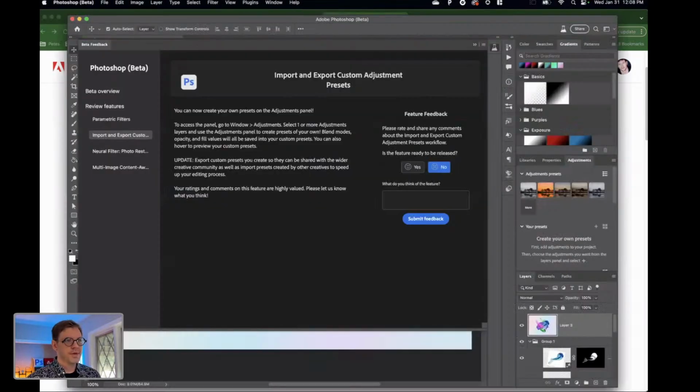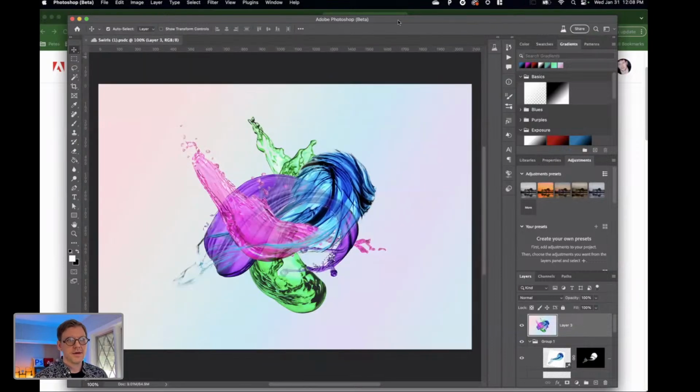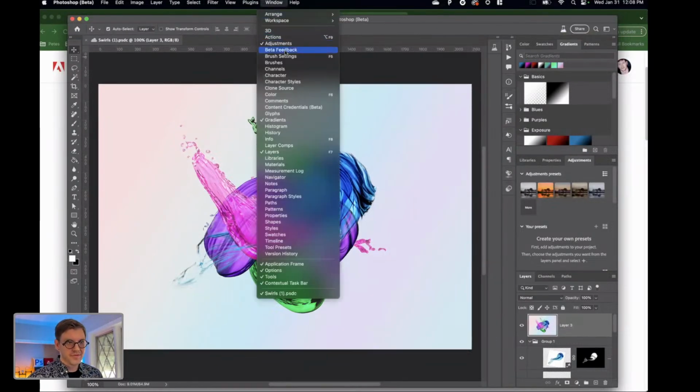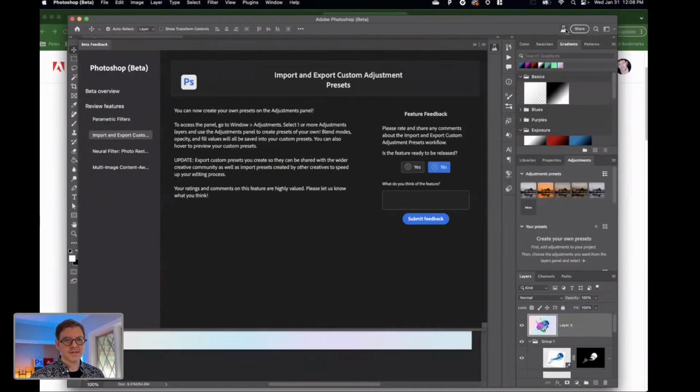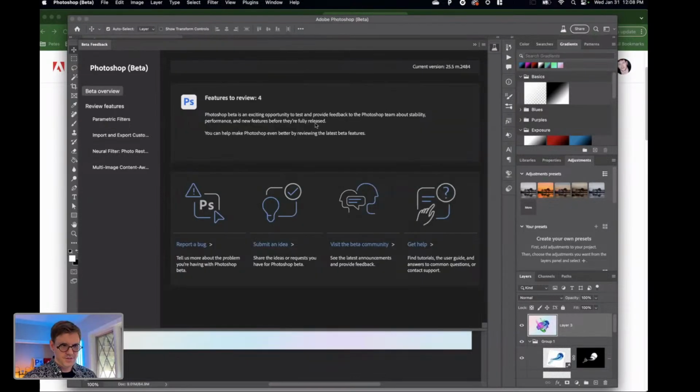The next one would be in the Photoshop beta itself. For those of you who are just downloading it, there's a special panel here. Under Window, Beta Feedback, if you go to the Beta Feedback panel, or you can just click this Erlenmeyer flask at the top, that'll pop open this same panel. This is the Beta Feedback panel, where you can start with an overview. It'll let you know if there are features for you to review, and also which version you're using. We're releasing new versions every week pretty much, so this version number is going to be changing.